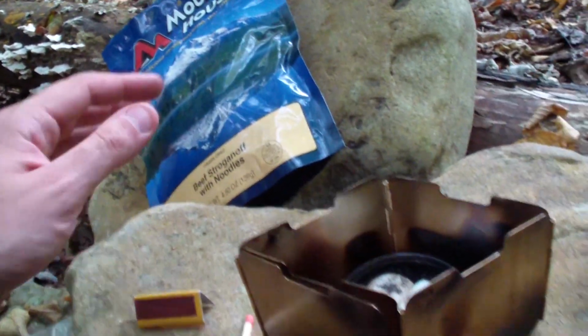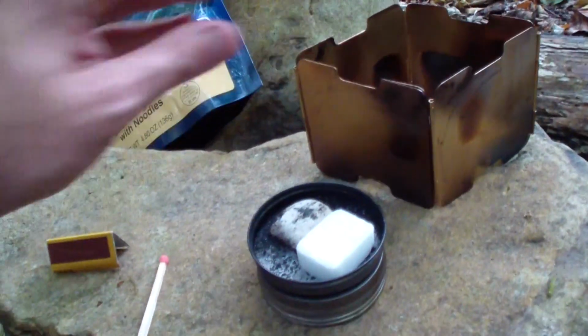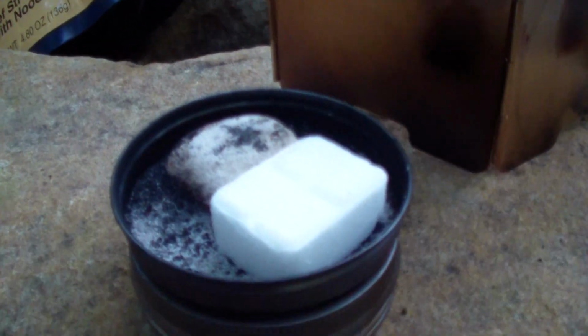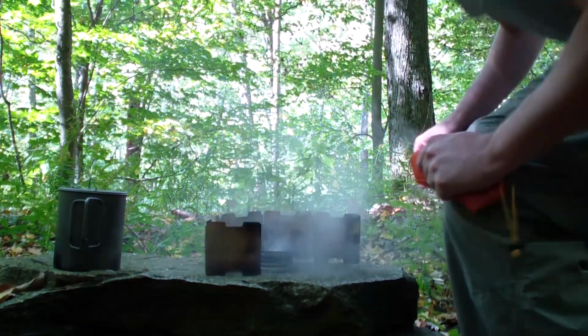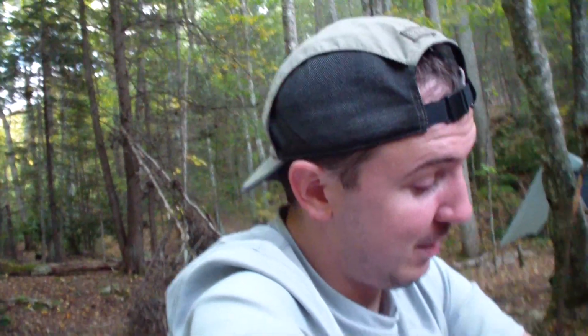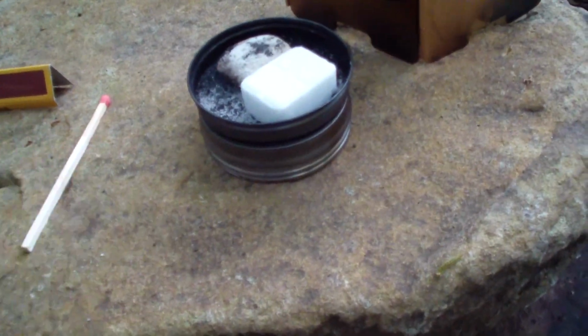So we'll do that. Again, we got the Esbit stove. This is a Vargo windscreen. Just go over this real quick. We got a fresh Esbit cube next to the burnt-out stuff. As you saw earlier, it blows out really easily. You just blow on it. Unlike alcohol, you wouldn't want to do that. It would spray all over the place. But with the Esbit, I can just blow it out afterwards, and then I just put the lid back on.